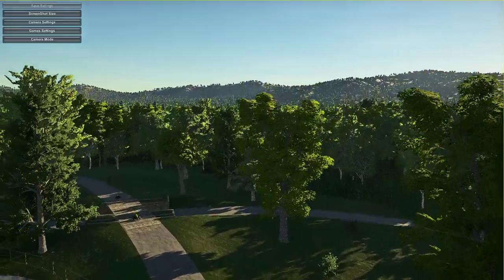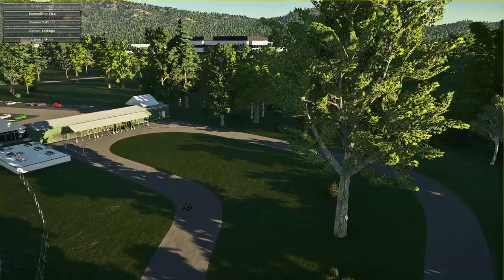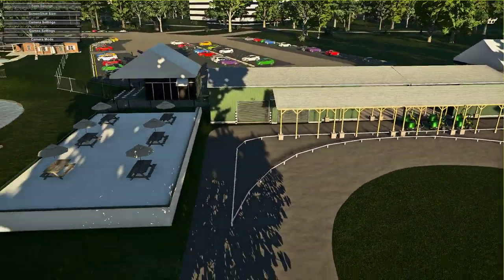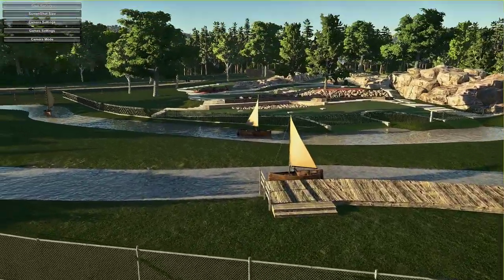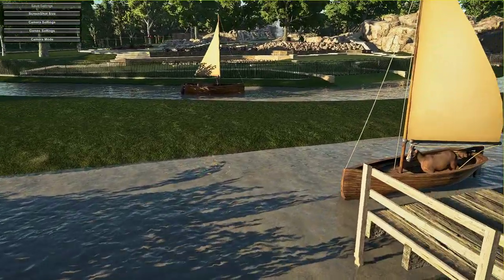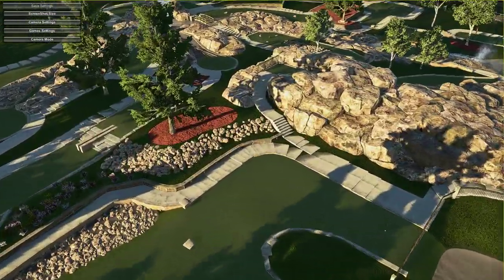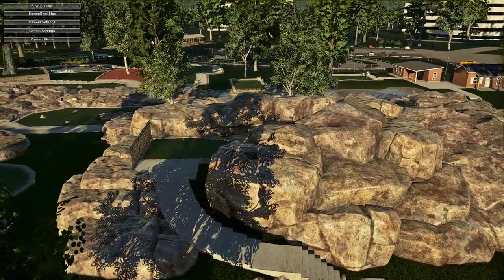Pretty cool. Even got a little bridge to go under there as well. Look at that. That is pretty cool. That's where you go on your car, start the track all the way around, very nice. Oh, you've got like a little boating thing as well, look at this. That's nice as well. Look, we have the goats. Goat in a boat. Oh, this does look nice. I mean, as I said, I haven't played it yet, but this looks like a worthy winner, to be honest.